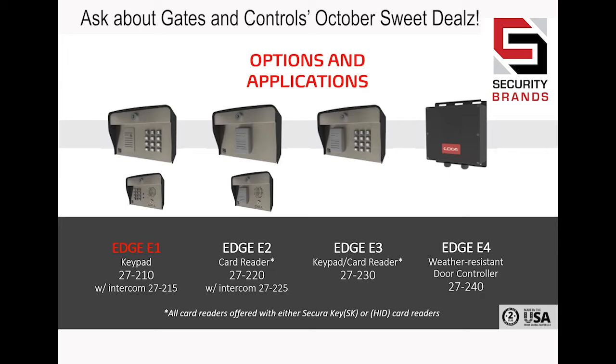I have a guy out in East Texas right now who's using it on his storage facility, and he just uses his iPad. He deactivates and activates codes as he sees fit. And his office, luckily for him, is within Bluetooth range where he sits, so he can just do everything from his desk.